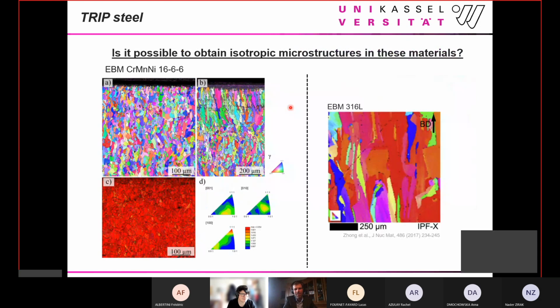Okay, so this was moving by process parameter design to single crystalline materials. Now we will move into the other direction. So we want to get rid of the factor anisotropy. And on the right-hand side, this is just taken from literature, we see a 316L, so a stainless steel processed by electron beam melting, and we see the columnar grained microstructure we saw before for the 316L I showed we obtained based on selective laser melting.